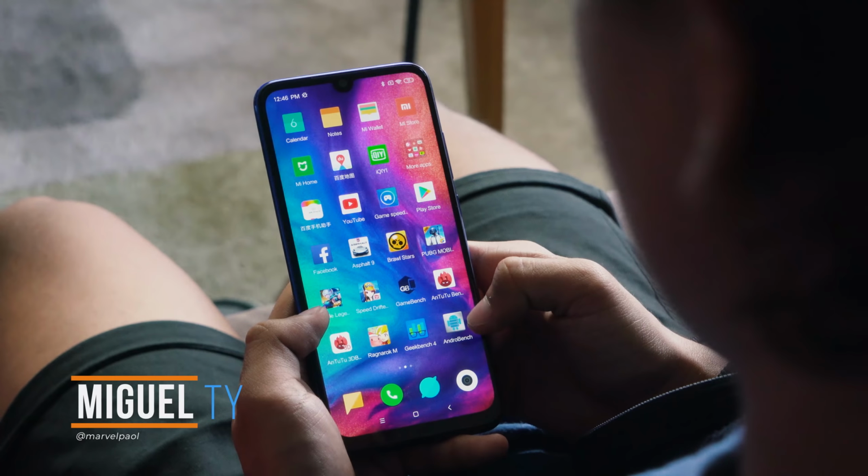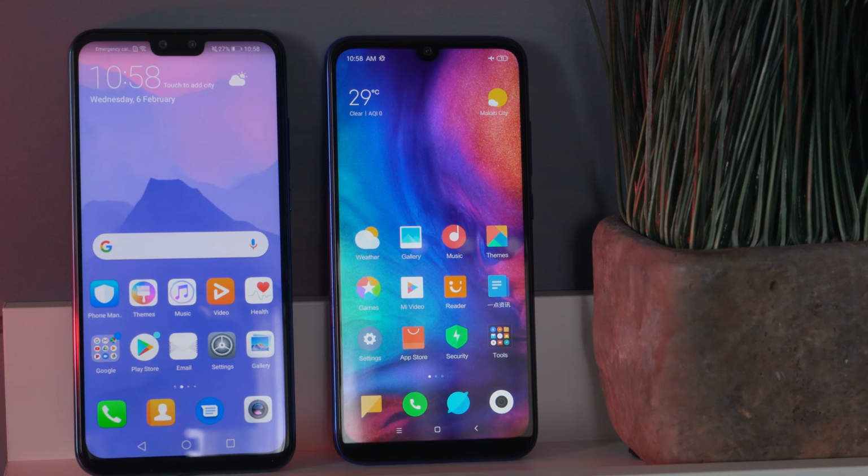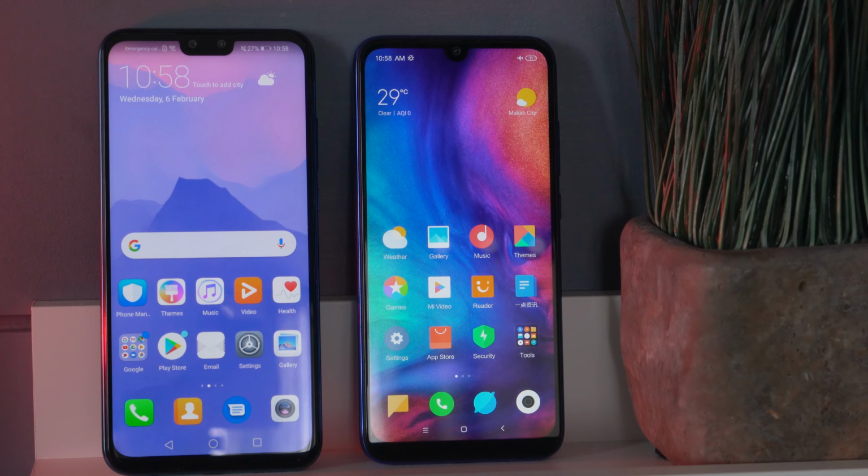Handsome. Miguel here of YugaTech, and today's video is a comparison between the Xiaomi Redmi Note 7 and the Huawei Y9 2019.